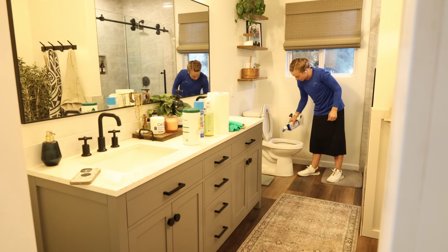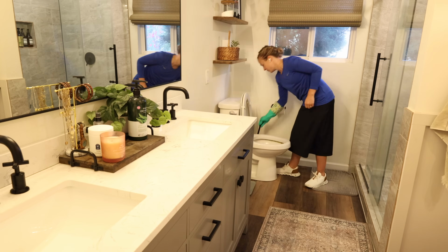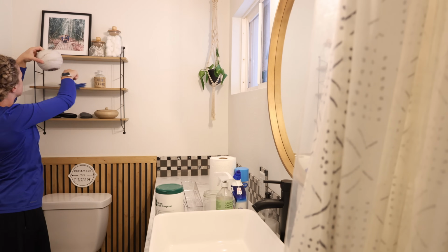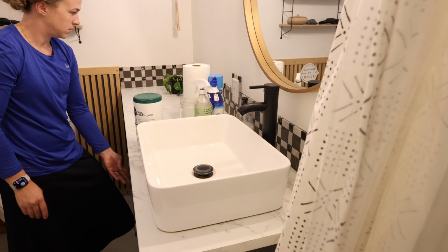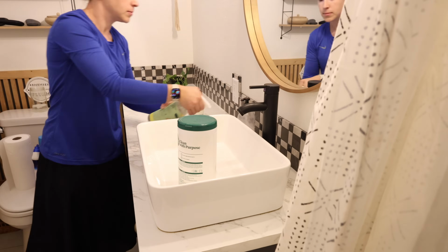So if you're needing to clean your house today and you are just not feeling motivated, go and just clean one room. Just tell yourself you're only going to clean one room, because I guarantee that once you clean that one room and see how clean it is, that is going to give you some motivation to keep on cleaning one more room, and then you might even go on to clean the whole house.